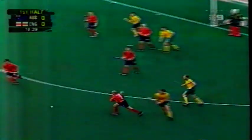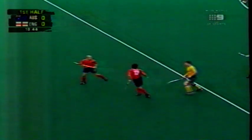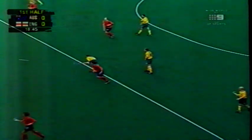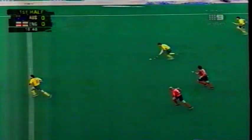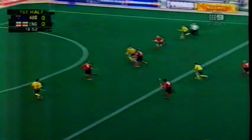And in the end, a bit of a misunderstanding. Pidcock let it go. Garcia's in there. That's lifted. Dangerous. And Garcia believes that perhaps it was his. In the end, it's Australia's. This is Brennan. Elmer is to his right. Davies is running into space. Still with Brennan. Still Michael Brennan has a shot.